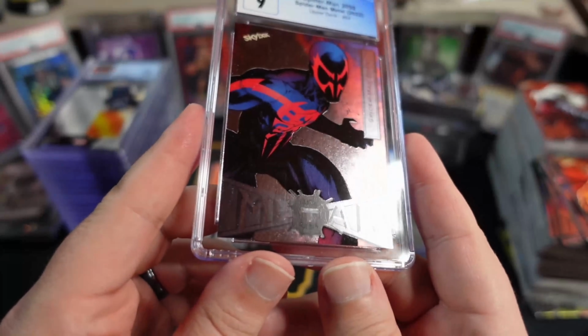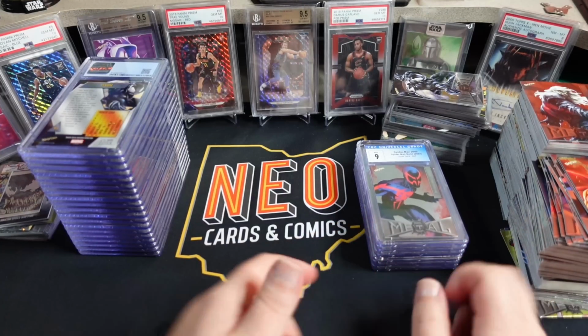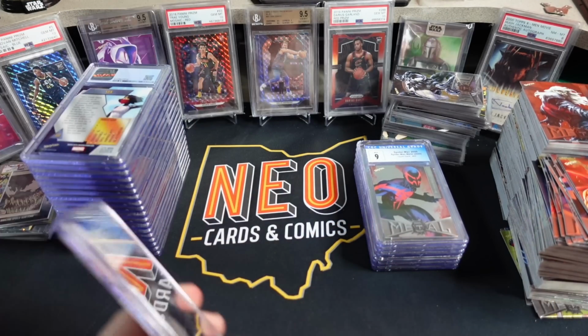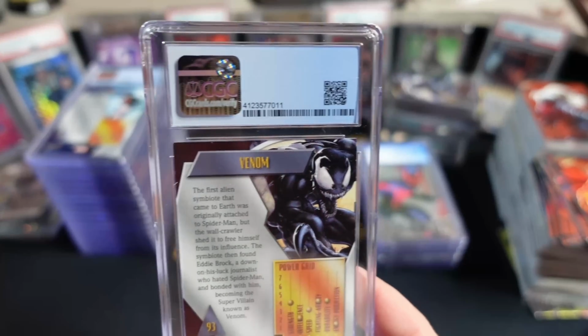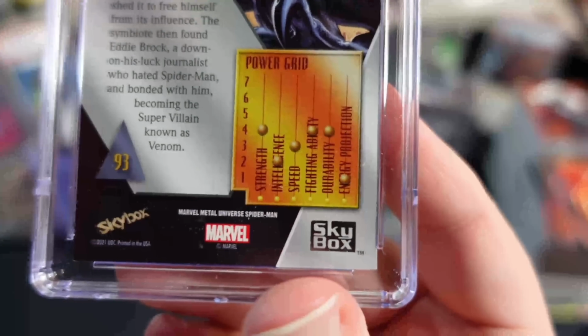Once again, looks really good in these slabs. And like I said, I have no idea what this stuff's going to sell for. I was just kind of more intrigued to get a feel for how they grade. Here's a Venom. You can see that top left corner has some white on it.